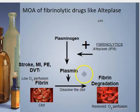We can do this by activating the fibrin degradation pathway, which will restore oxygen perfusion. In order to activate this pathway, we have to go a little bit further up here, and provide these fibrinolytics, such as Alteplase or TPA, to convert plasminogen into plasmin, and plasmin assists in this activation pathway. When fibrin becomes degraded, that clot gets broken down, and the affinity of Alteplase for this plasminogen component is very, very high.